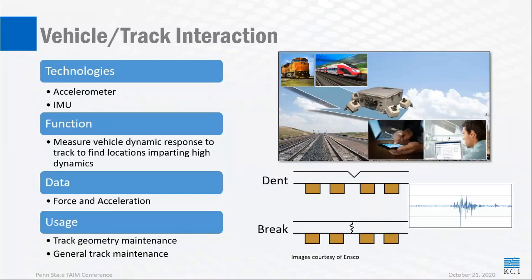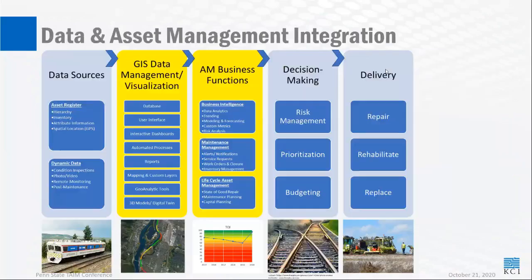So that's the end of my introduction of all the technologies, and that's a lot of data types that railroads are collecting. That data needs to be used effectively to understand the condition and performance of the track and to get the most information and value from the data.